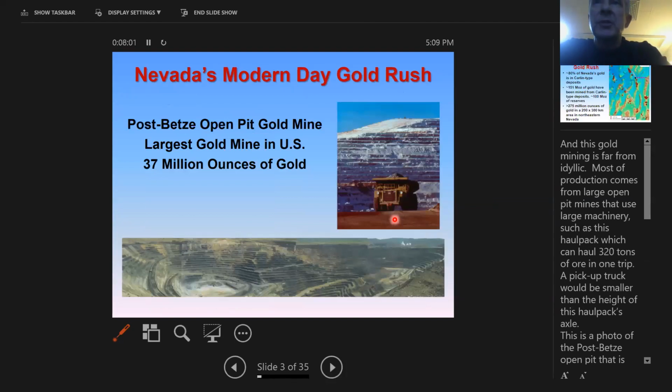Nevada's modern day gold rush. Well, this is an example. This is one of the world's largest gold mines, the Post-Betze open pit gold mine on the Carlin Trend, located just northwest of Elko, Nevada. At the time of this photo it was 37 million ounces. This deposit has over 60 million ounces now in past production and reserves. The open pit is about 3,000 feet long and about 1,000 feet deep.